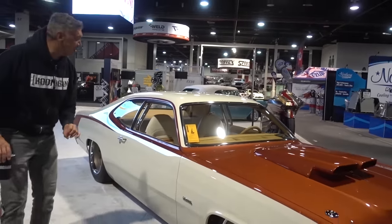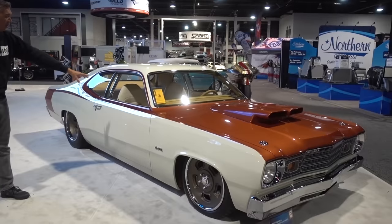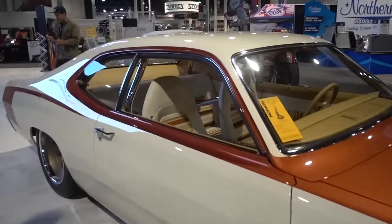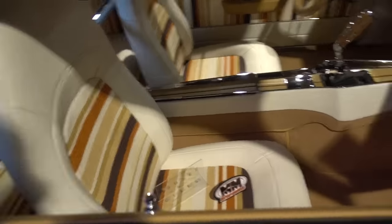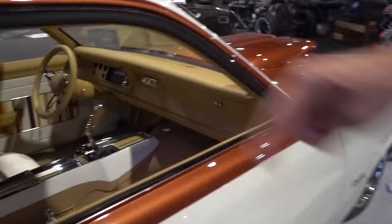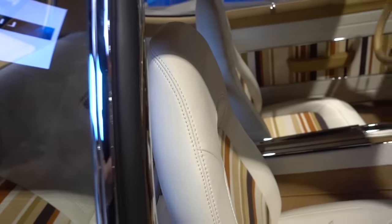No, it doesn't. It still looks like a Duster. Just look at the interior. I saw it briefly. It is beautiful. It's very much of the era. It's got the pistol grip shifter still in it. It's three pedals, the best part. Chrome roll cage. It's of the era. Yes, it's of the era.